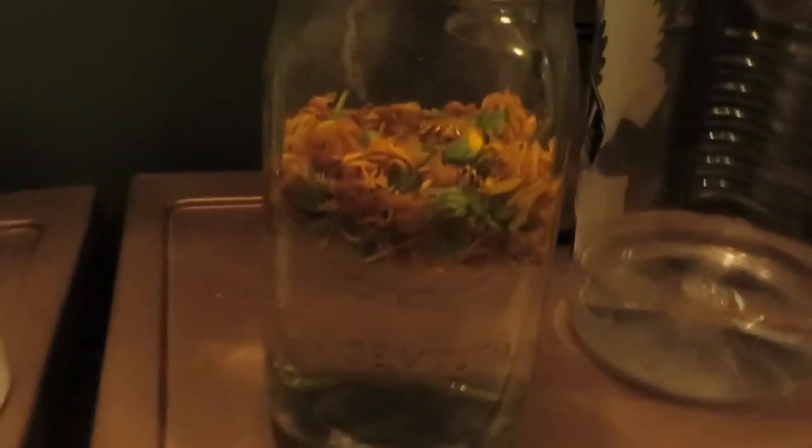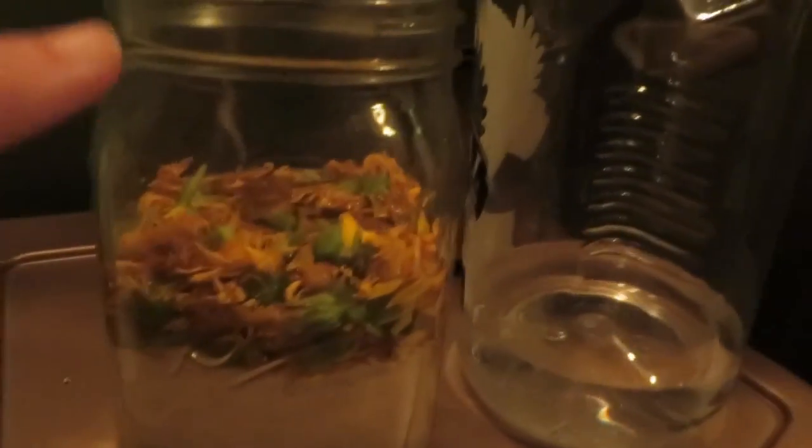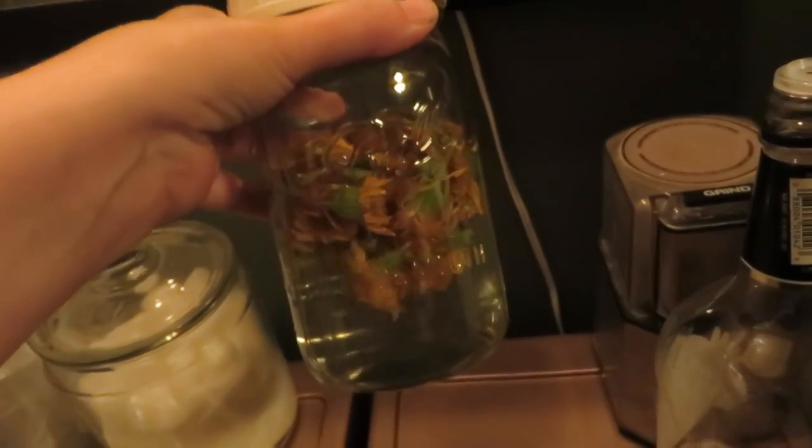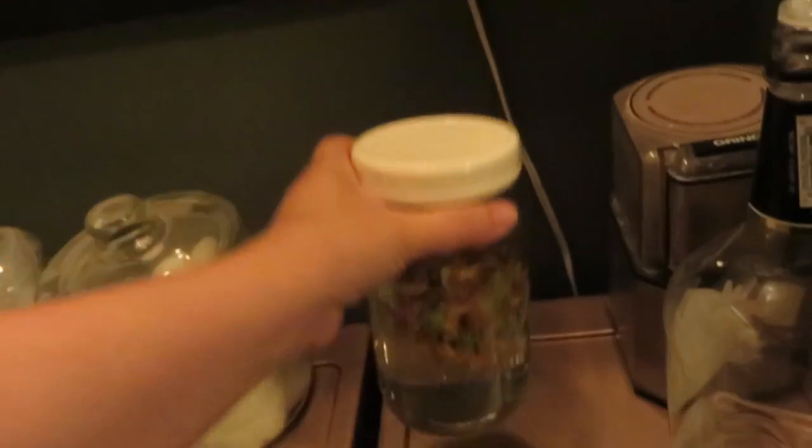So I'm going to use some vodka and just fill it up. That's probably good. If I had more flowers, I would fill the jar completely, but that's probably a good amount for the amount of flowers that I have. And we're going to shake it up with the lid on and just let it sit for a couple of weeks like that.